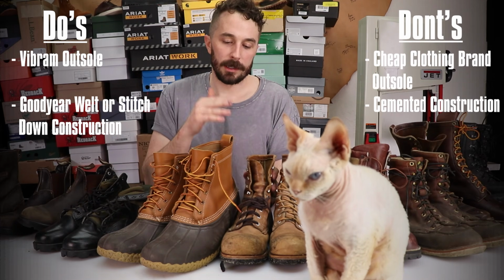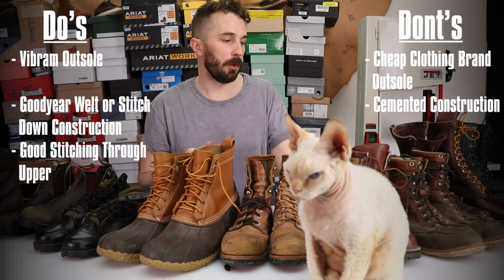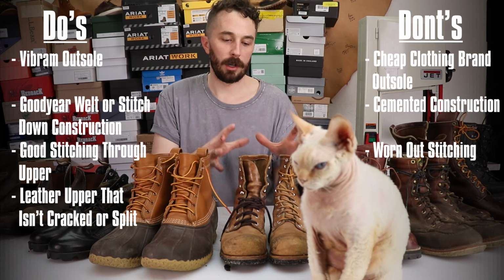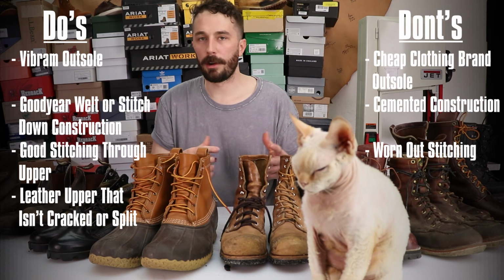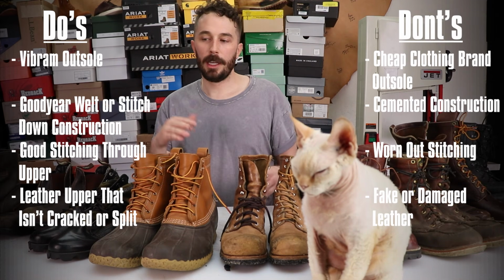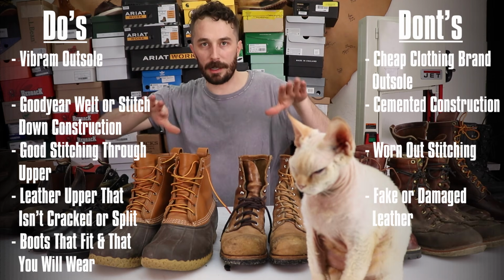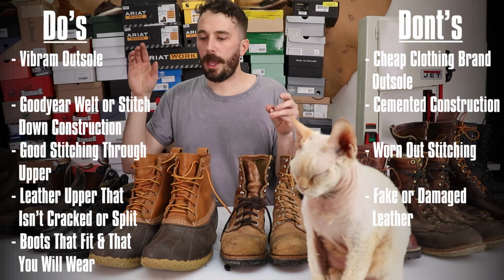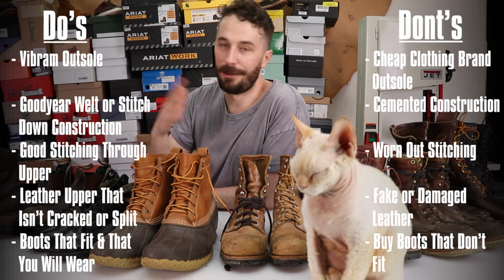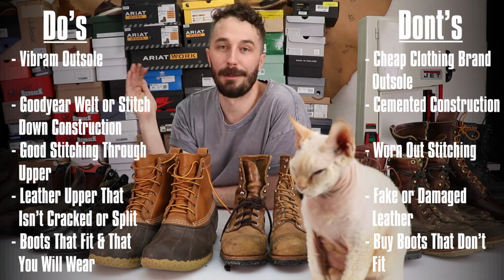Do get a boot that has good stitching, that's solid stitching all through the upper. Don't get a boot that has really worn out stitching, especially in some of the vital areas. Do get a leather upper that's higher quality, that's not cracked, that's not split. Don't get a fake leather, you're gonna regret it. And finally, do get a pair of boots that you're gonna wear, that's gonna fit you right, that doesn't have any lumps, that doesn't have any pronation, that's not worn out. And don't get a pair of boots that's not fitting you right, that you're never gonna wear, because you're gonna fall in the same trap that I fall into every time I go to a thrift store.